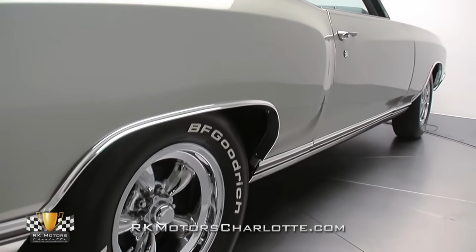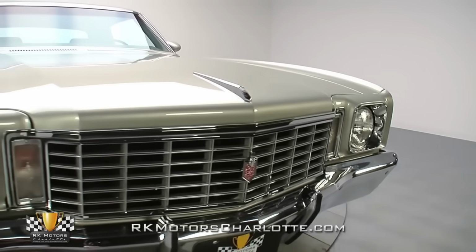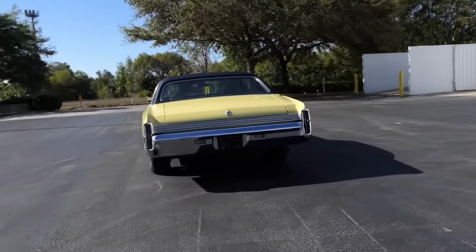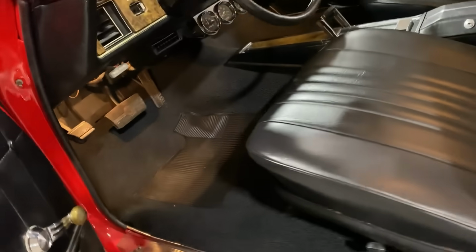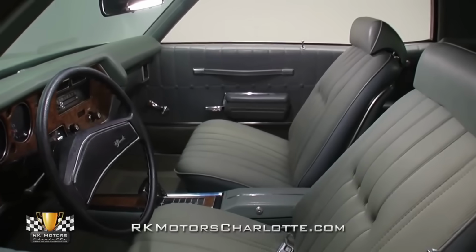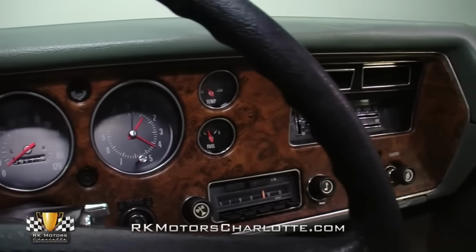Design-wise, the Monte Carlo stood out with its long wheelbase and vertical slatted chrome grille. The roofline gently sloped toward a clean, understated rear. Inside, it was just as appealing. Wood grain-style trim, wide plush seats, and a simple yet effective dashboard. Features like power steering, air conditioning, AM/FM stereo, and front disc brakes were standard or optional depending on trim level.